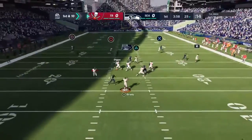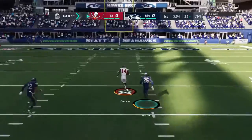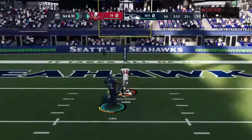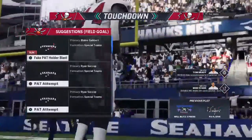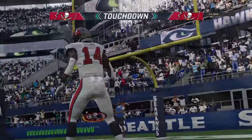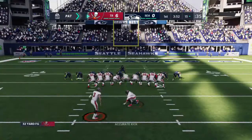Play action. Now it's Brady. There's the Penn State man. It's Chris Godwin. Past the 20. Touchdown, Tampa Bay. Chris Godwin, 75 yards. And the Bucs have taken a first-quarter lead.